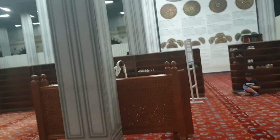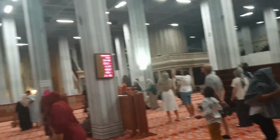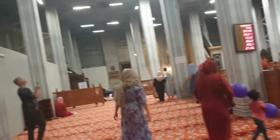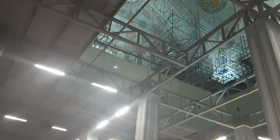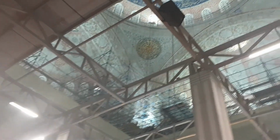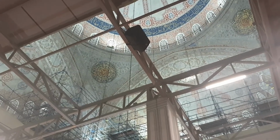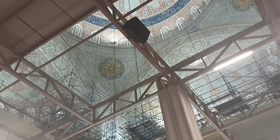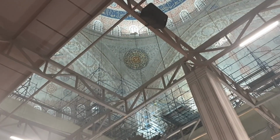Okay, now we are in a mosque. Washing areas and there's a dress code. No shoes and the women have to cover their heads. Yeah. And there's a really great looking ceiling. And there's a construction renovation going on, so different racks are up there.